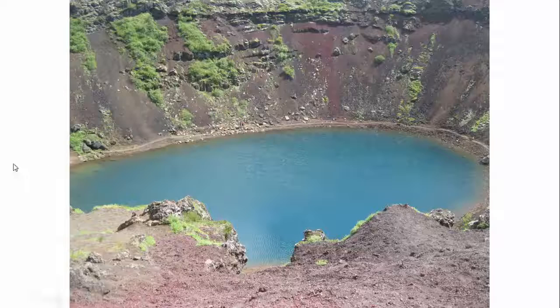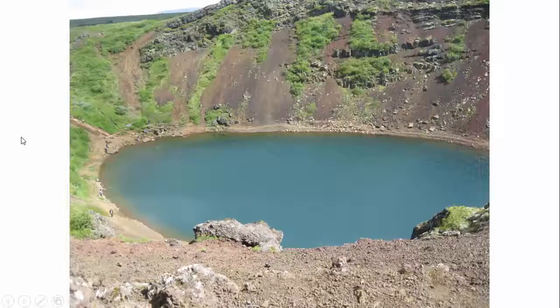Okay, but this was absolutely beautiful. And this is about 180 feet deep and a few hundred feet across here. And this is about 45 minutes to an hour from the capital city of Reykjavik. And this is just another shot of it.